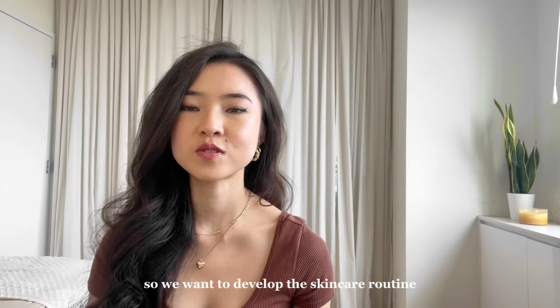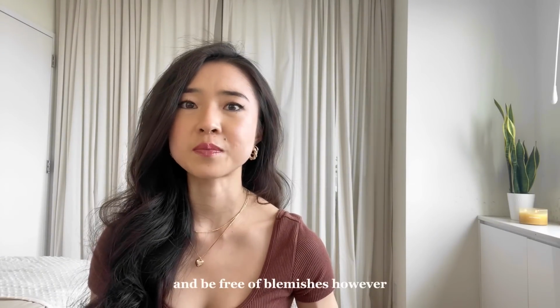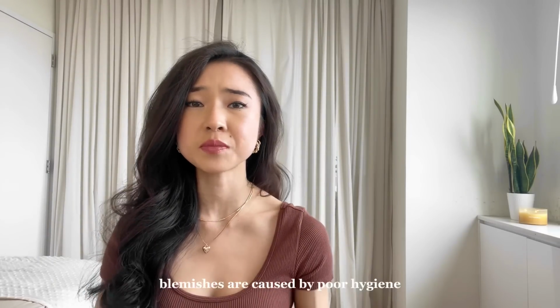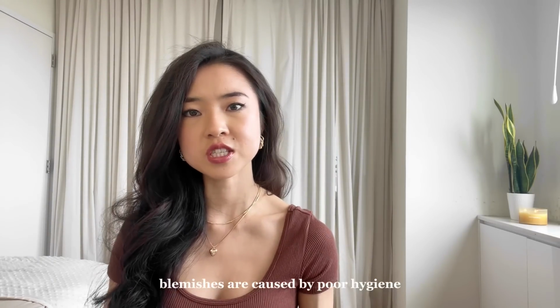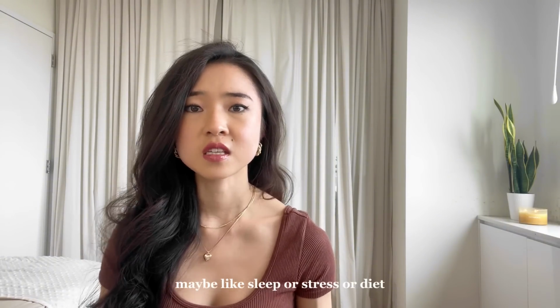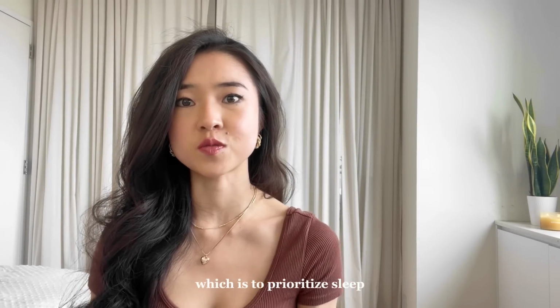So we want to develop the skincare routine that will make our skin really glow and be free of blemishes. However, I realize that not all skin imperfections or blemishes are caused by poor hygiene. There are definitely a lot of factors, maybe like sleep or stress or diet. And that actually leads me to my next tip, which is to prioritize sleep.